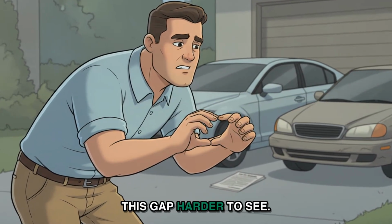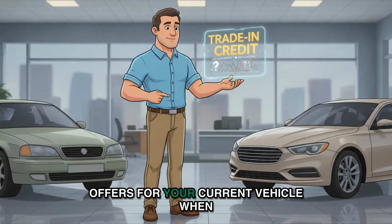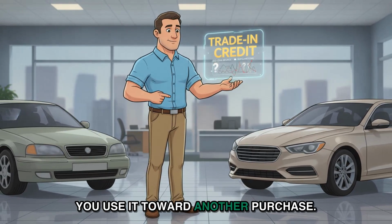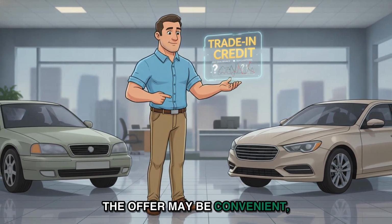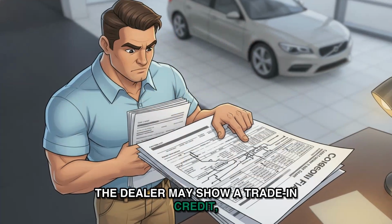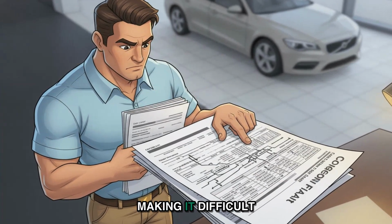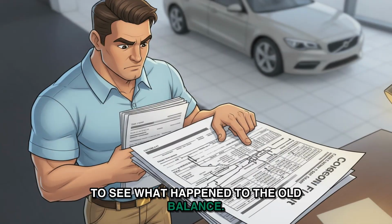Trade-ins can make this gap harder to see. A trade-in is the value a dealer offers for your current vehicle when you use it toward another purchase. The offer may be convenient, but convenience can hide the numbers. The dealer may show a trade-in credit, a discount, a new payment, and a loan term together, making it difficult to see what happened to the old balance.